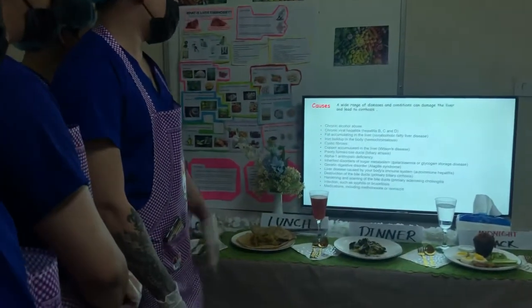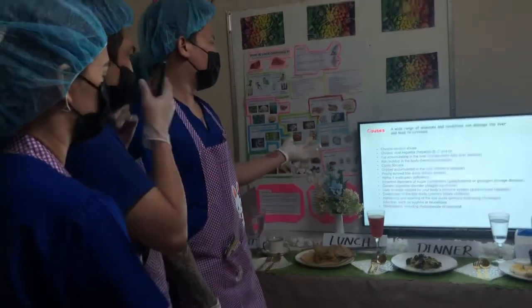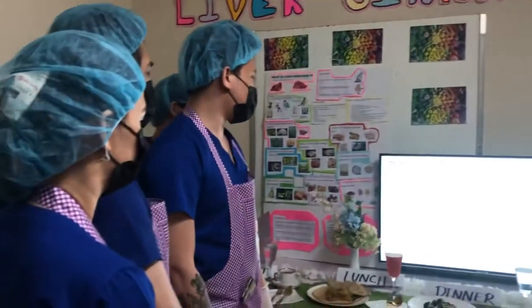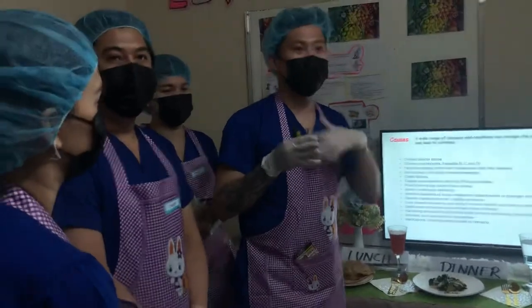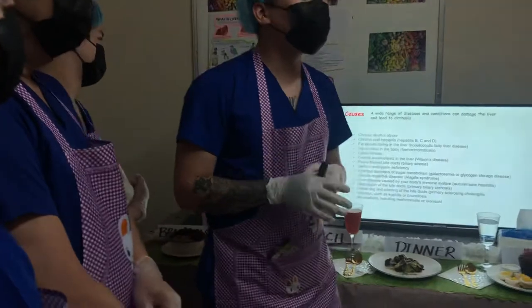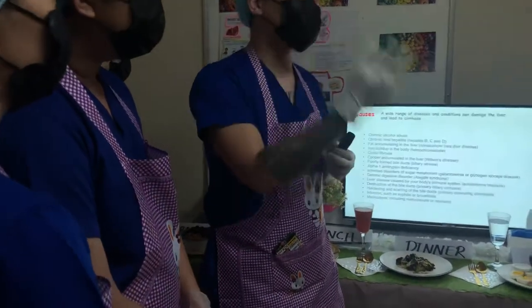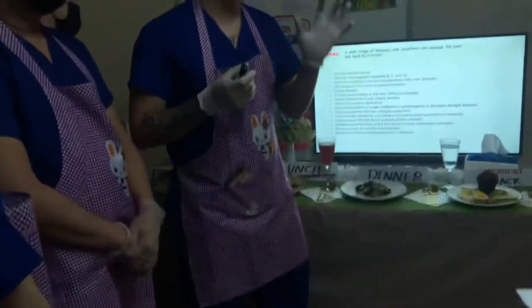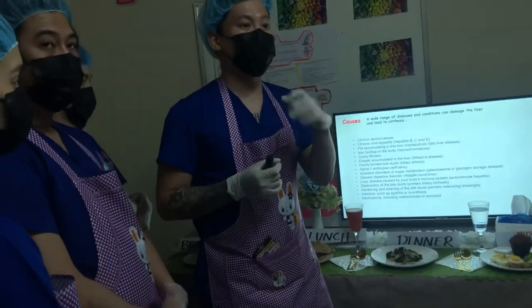Then, liver disease caused by your body's immune system, destruction of bile ducts, hardening and scarring of the bile ducts, infections, and medication. Sometimes, di ba, human nature natin, especially tayo mga Pilipino, kapag may sumakit sa atin, hindi tayo pupunta ng doctor. Instead, magti-take tayo ng medicine without prescription of the doctor. So yun din is one of the causes na ma-affect yung liver natin sa mga dosage na ininom natin na gamot.